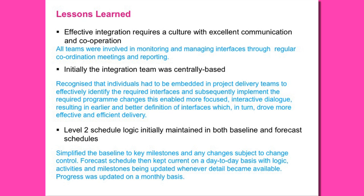And our original Level 2 programs that we baselined, for the first few months, we actually kept the logic correct. As we were changing logic in our day-to-day programs, we would then go back and change them through change control in our baselines. That just became an impossible task. So we kept the high level, obviously, the milestone data, but then we dropped actually trying to run the projects as well in the baselines. So that actually made it easier and gave us more time to concentrate on the job in hand.